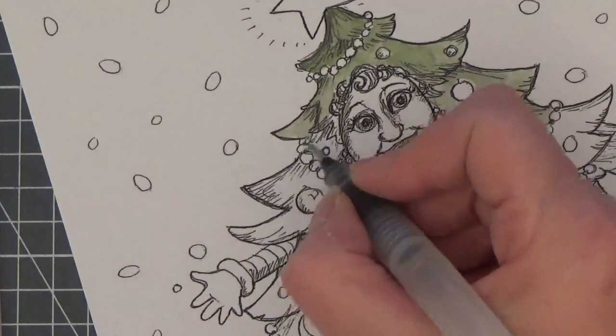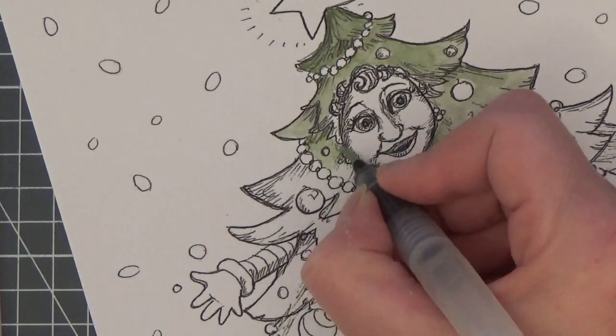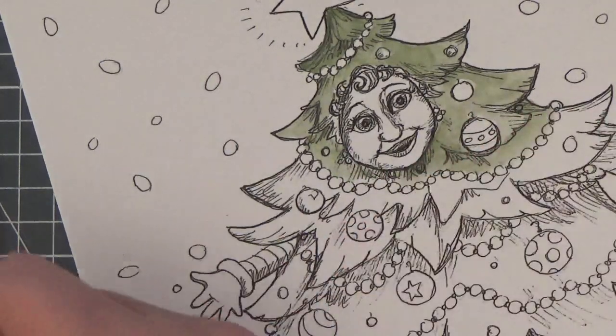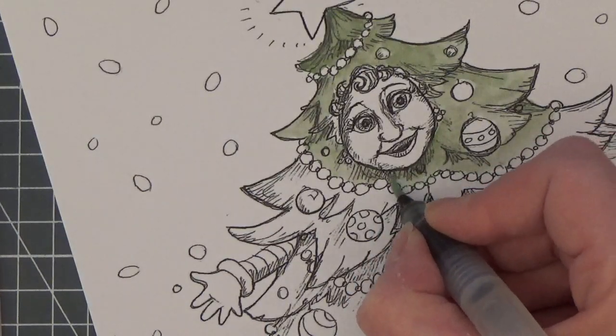I just think I might have coloured her hair there, but that's okay, because I'm going to go over with polychromos, because this paper loves it. Loves the polychromos. There we are.